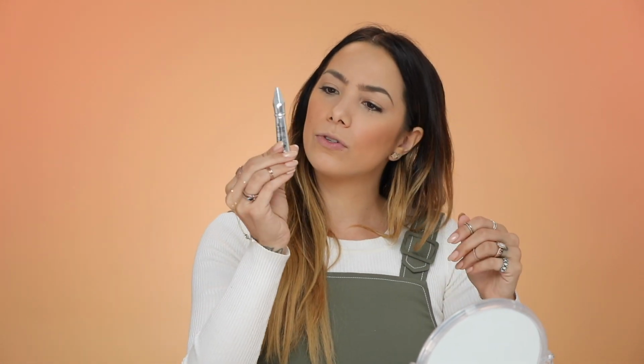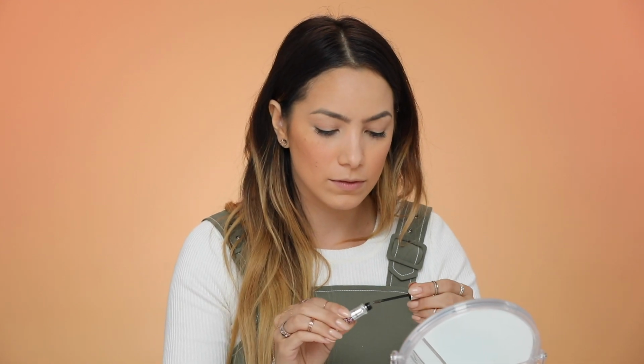Okay, and then I'm going to use the Gimme Brow, which just adds a little bit of texture.